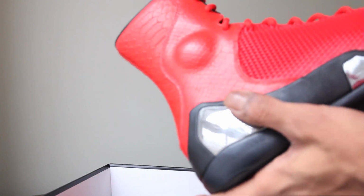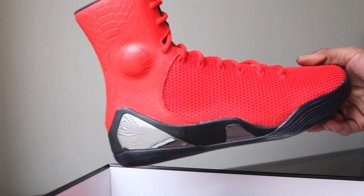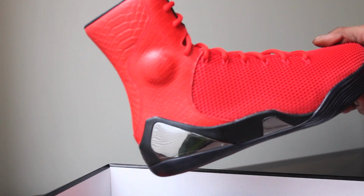Man, I seen these online in pictures on Nice Kicks. These are incredible. I was like, man, I gotta have those. I really wanted the black ones, though. Black Mambas were supposed to come out December 13th, but these dropped first on December 20th, 2014. I'm not mad at them. I like them, but I would have preferred the black ones first. They got pushed back to the 30th.